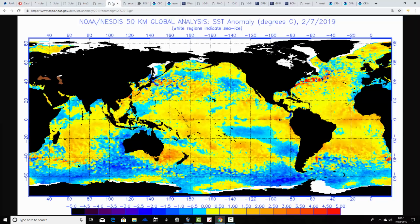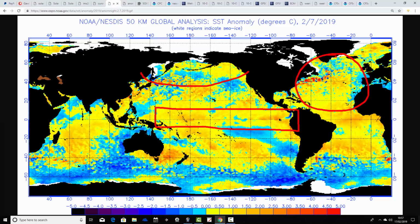Sea surface temperature anomalies next. So this is how things were looking in terms of sea surface temperature anomalies when we did last week's GWV Sunday Round Up. So three areas of interest. We've got the Equatorial Pacific Ocean just here, the ENSO region. We've got the Northern Pacific up there, and then we've got the Northern Atlantic over here.